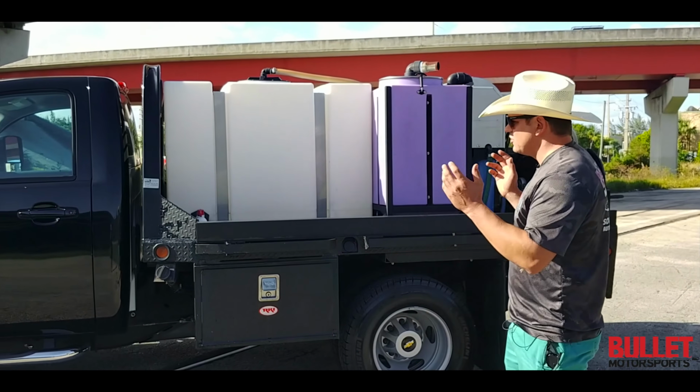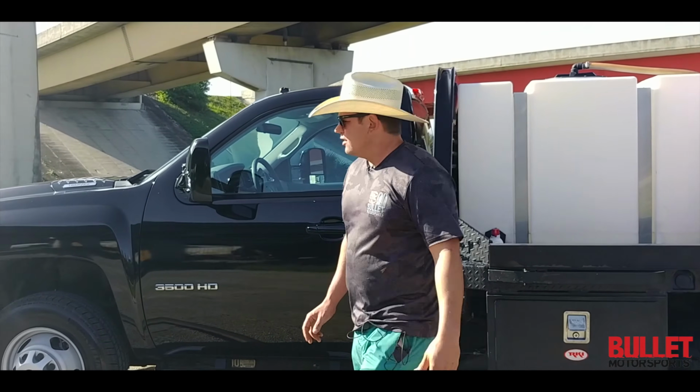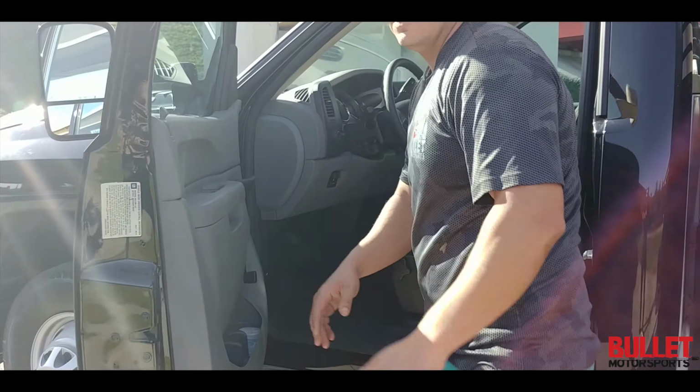This truck is essentially brand new. It doesn't have a lot of frills, but that's not what you're buying it for. You're buying this truck to make money. Let's go ahead and look under the hood. It's powered by a 6-liter, 6.0.